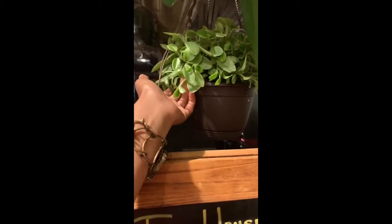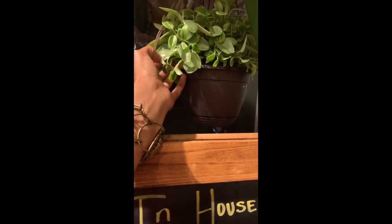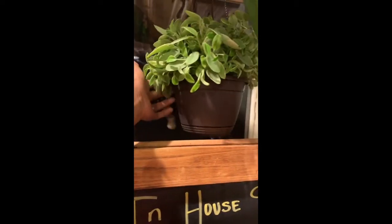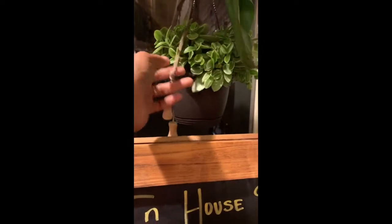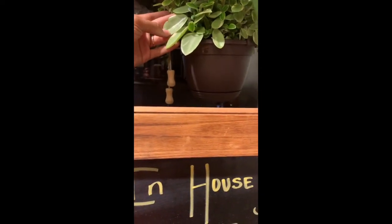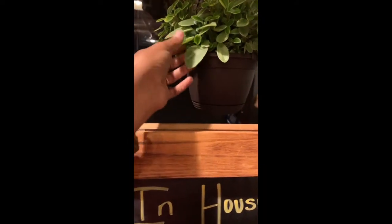Then we have here, this one is a peperomia. I forget. I think this is also known as a baby rubber plant. So I'm not very privy or understanding of this one just yet, because I just got this a couple of weeks ago. I really liked the leaves because they reminded me of the Hoya. Like Hoyas, I really like the waxy part of the leaf. I just enjoy those.